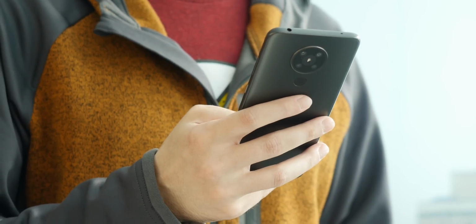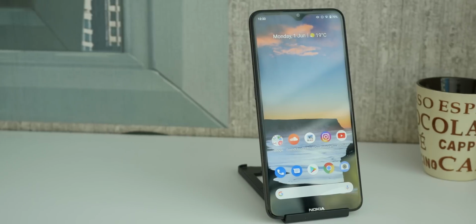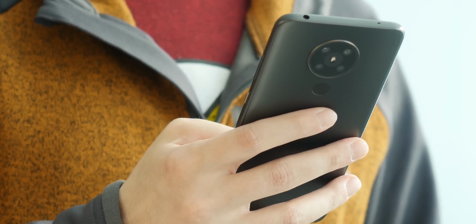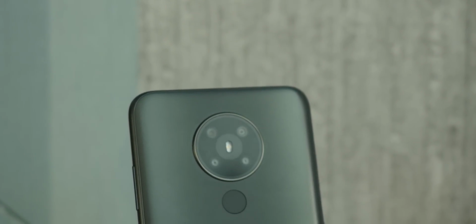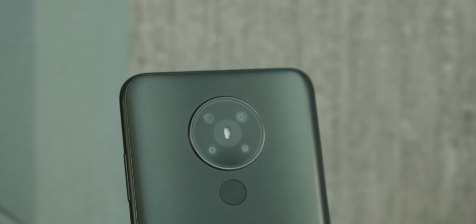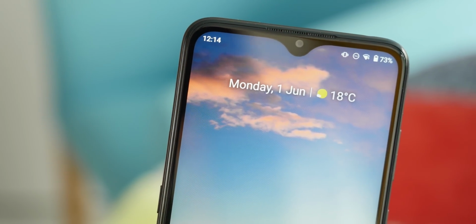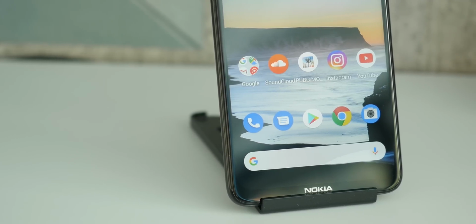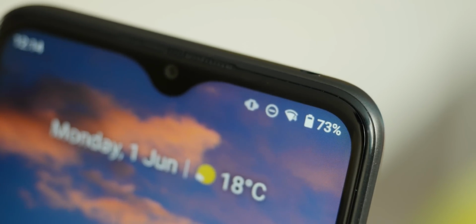Coming in at 185 grams with a plastic back and a Gorilla Glass front, the phone is fairly light but doesn't feel cheap. In fact, it feels solid and well put together. Although it looks uninspired from behind, the circular camera module above the fingerprint sensor adds some flair to its appearance. On the front, a teardrop notch above the display holds its 8-megapixel selfie camera, while a small chin houses a second Nokia logo. The display features rounded corners all around, making for an appealing and modern look.